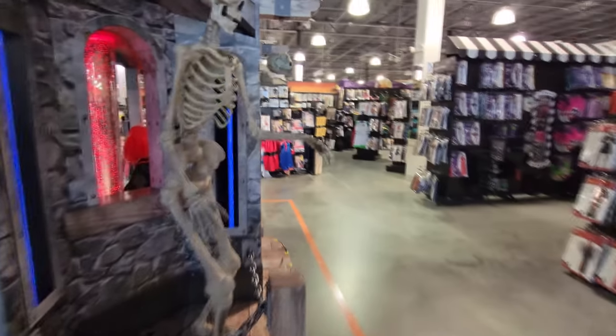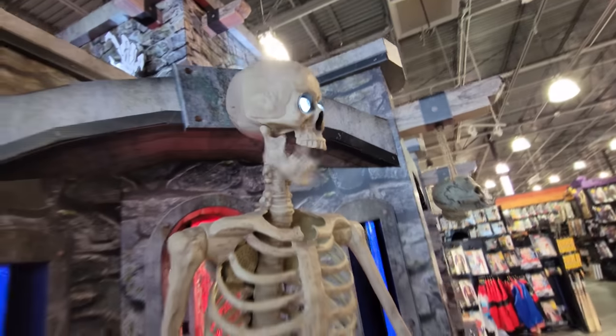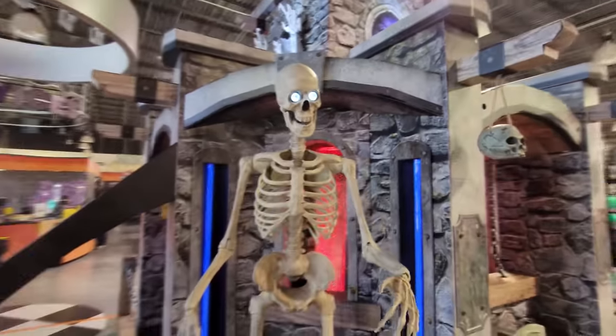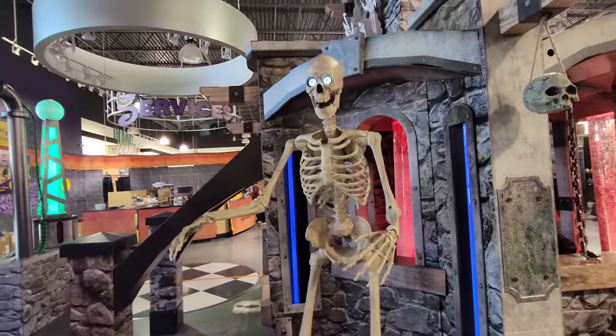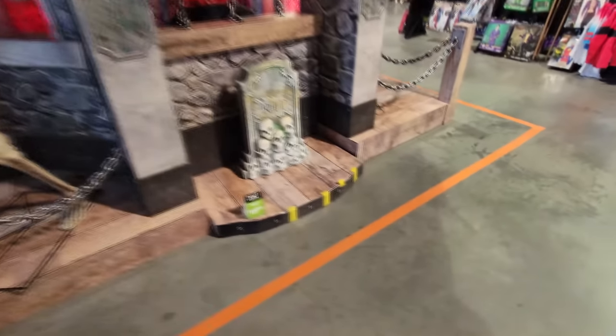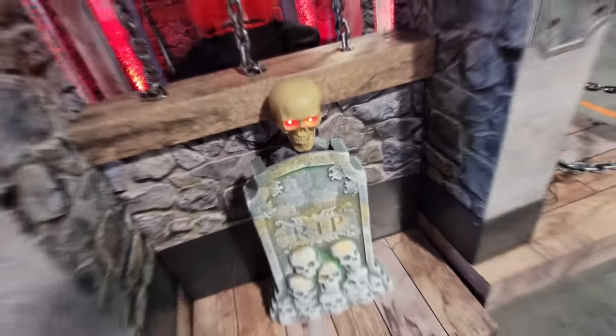Let's go on back here and do, I think, the last one on the floor that we haven't done, and that is Grimm. Maybe we did him already in the beginning. I don't remember. He is actually super loud. Oh, we do have a Tombstone of Terror over here, too. See if we can get him going. Yep. You scare me, you little spooky guy.